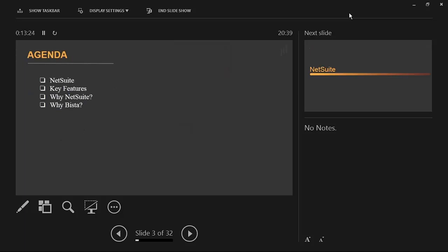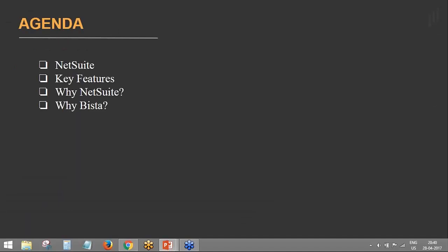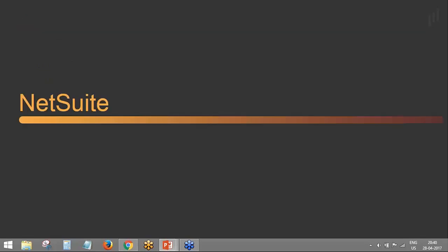So today we'll be talking about NetSuite as a platform and what all it has to offer for a small, medium-sized industry, in order to get over your everyday business hurdles. Our quick agenda for the day would be, we'll talk about the platform in itself, about some key features, areas, and business verticals that it can help. Why would NetSuite be the solution of choice, and why Vista as your solution providing partner?